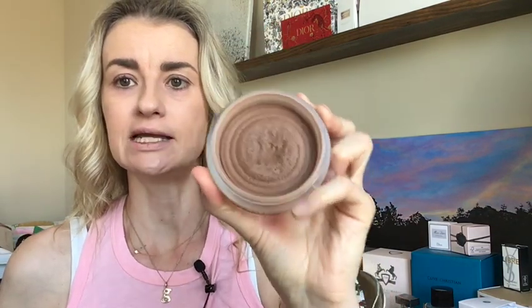As you can see, I put a decent dent in it. I heard that with the coconut oil, these don't last as long, so I wanted to make sure I used up about as much as I could before it went bad.